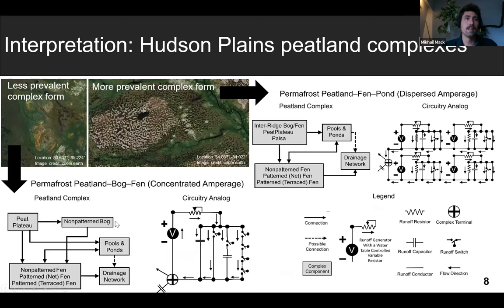So if we summarize all these complexes that we were able to describe and find, here I'm only going to focus on the permafrost relevant peatland complexes that we identified. We found basically two different types. One is more similar to the ones that you see in the Taiga Plains, but it was far less prevalent. And the other is the more prevalent form, which we've described as permafrost peatland fen pond, with this added descriptor, dispersed amperage.